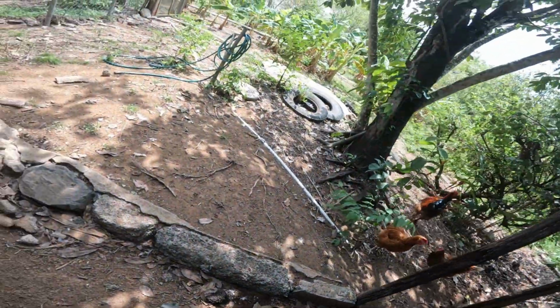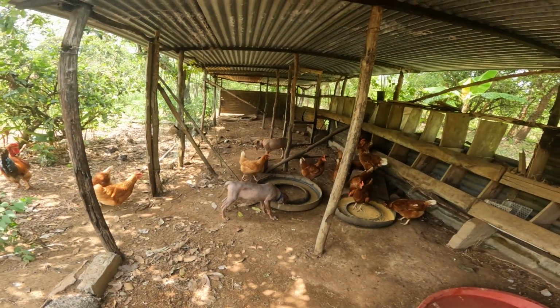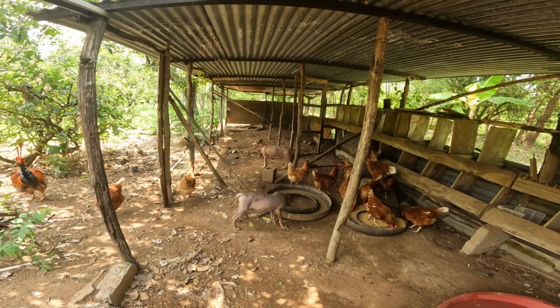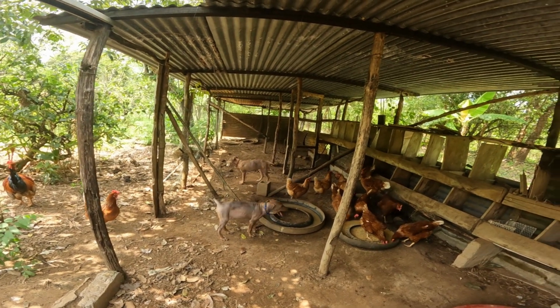Come on. I'm going to try and get them out of here without putting their leashes on, but it may or may not work. Oh, Lulu spotted the ducks again, and she's like, I think I want to go that way. Come on, girls. Come on.